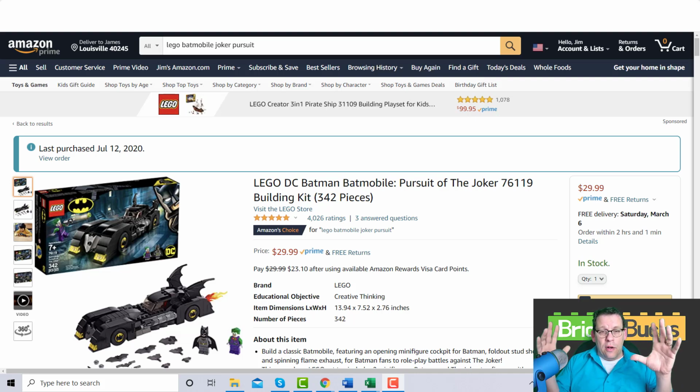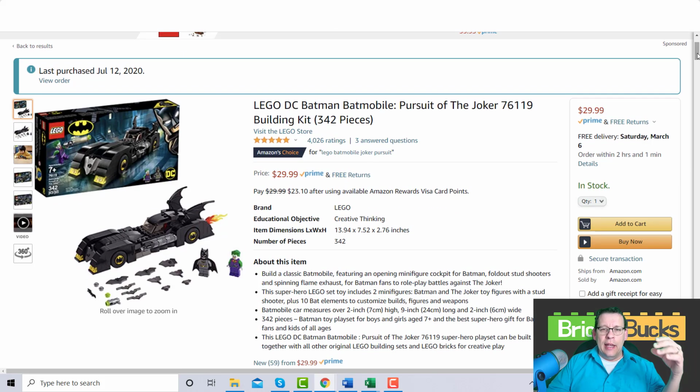Batmobile Pursuit of the Joker is a set that I've loved. I have talked about it ad nauseum, so I promise I'm not going to talk about it that much in this video. But it's a great set. It's mostly the Batmobile, and you have 2 great characters. You have Batman, of course, which should always be in a set, but you have Joker too, and Joker is one of the most popular antagonists out there in the Batman movies and comic books.